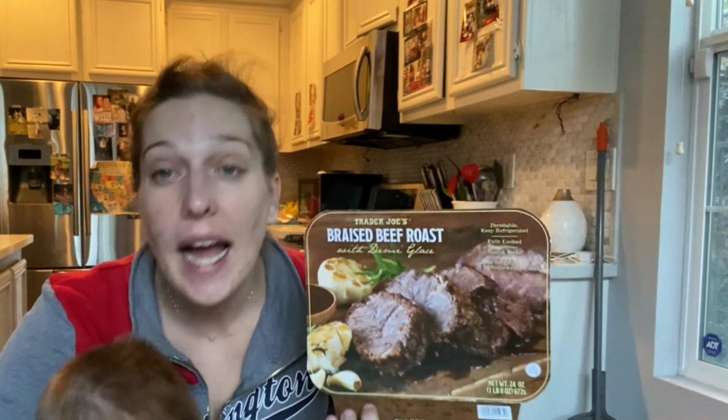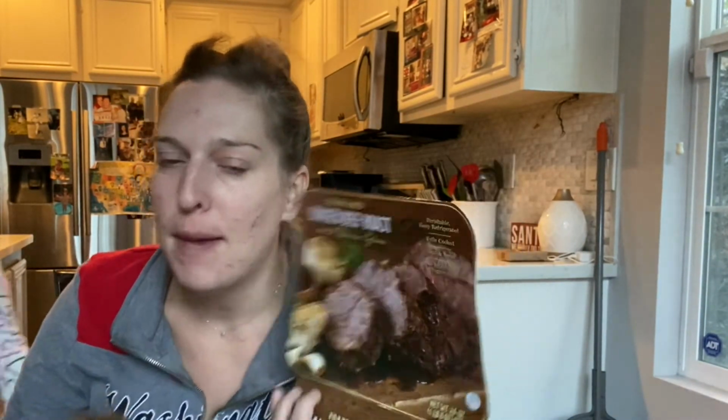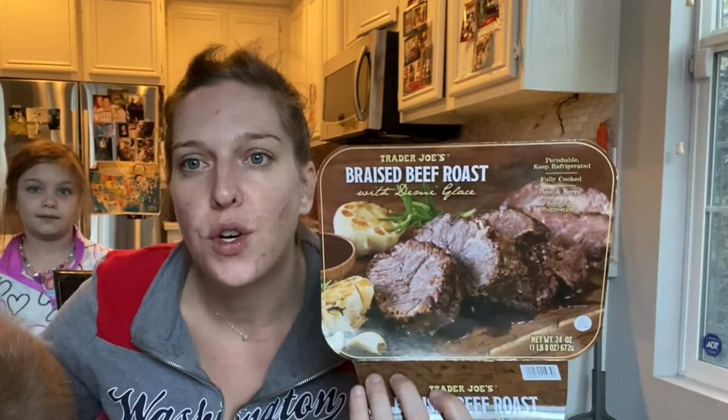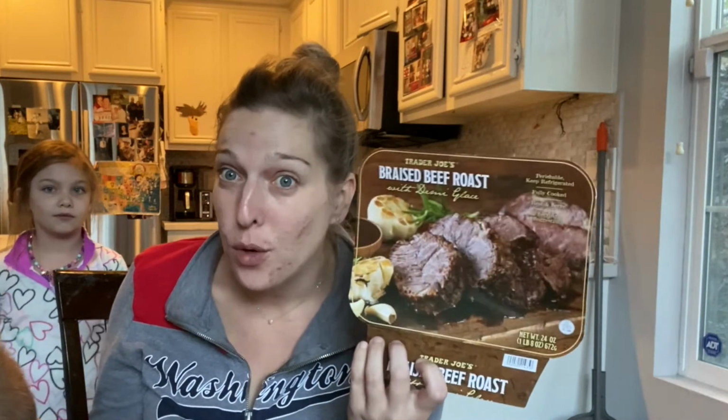So the next thing that we have tried twice, and I love it, but my husband doesn't like it as much, but it is the braised beef roast. So this stuff is so good, and all you have to do is actually microwave it.